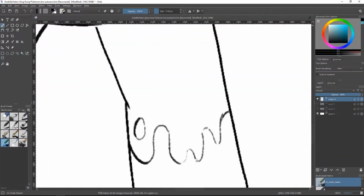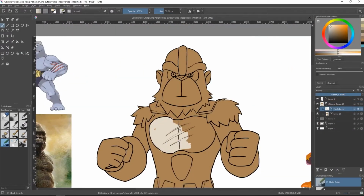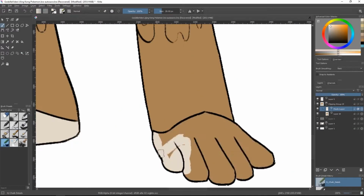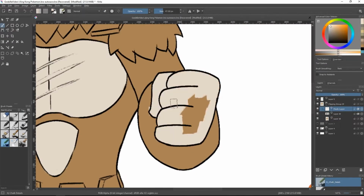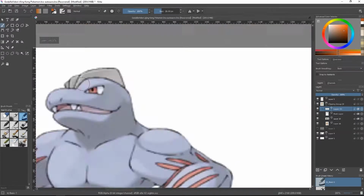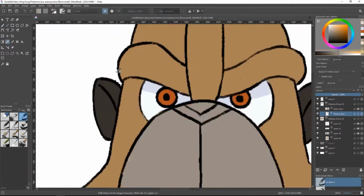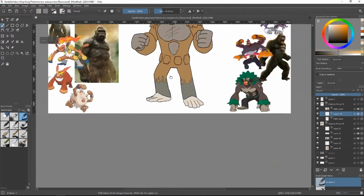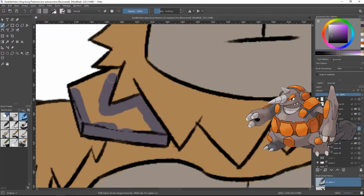And then we went through colors. I wasn't really a part of that process, but yeah, he had to be very earthy, natural tones to match ground fighting. Very primate color scheme at this point. And gets a little darker by the end. Oh yeah, we looked at Rhyperior as well for the plate designs.